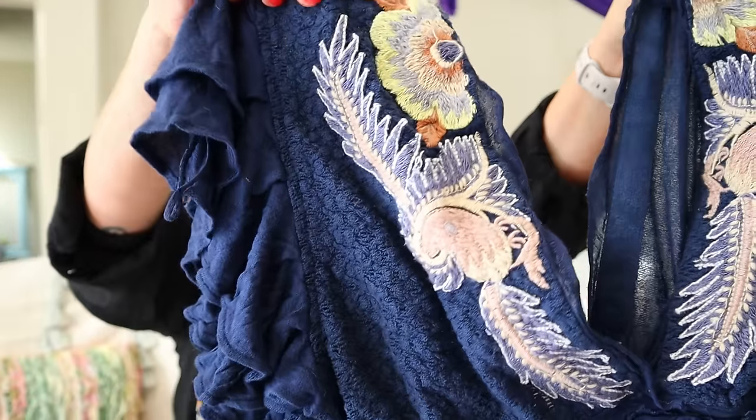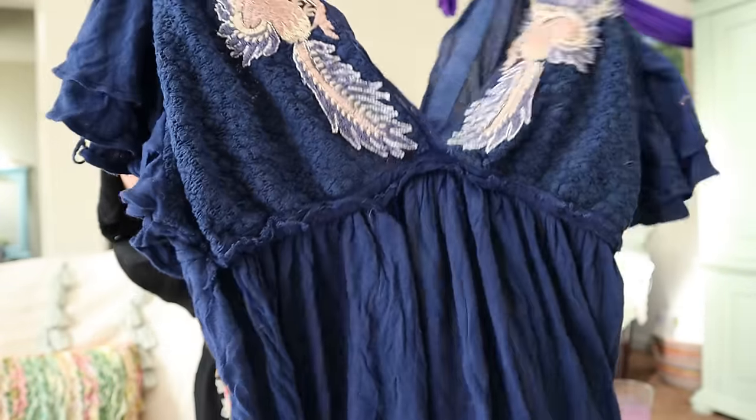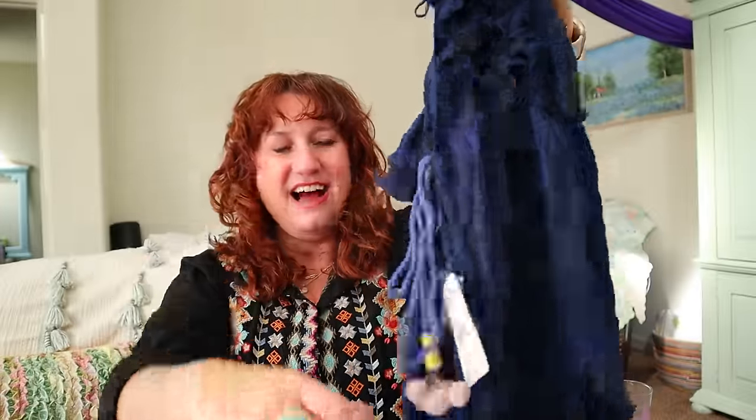Oh gosh, look at the embroidery on this Free People top. This is a flutter ruffle sleeve. It has pom-poms in the back. I love a pom-pom. This retailed by Free People for $128.